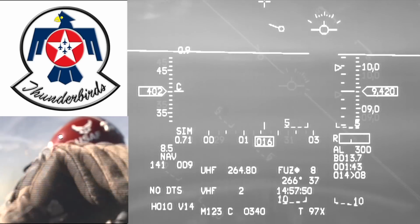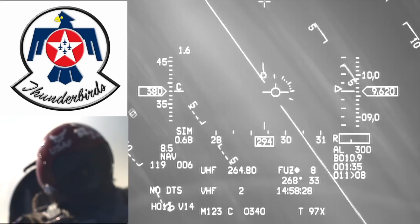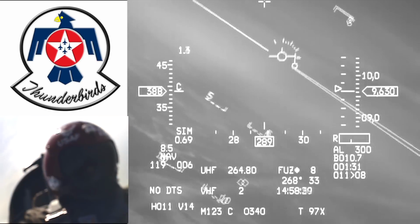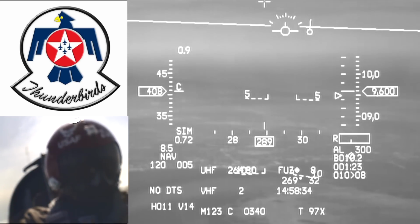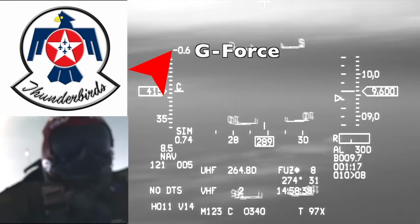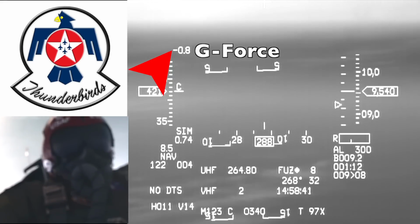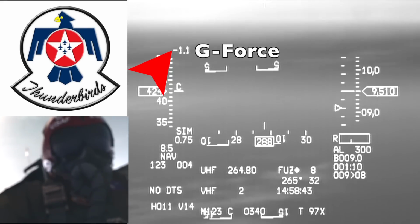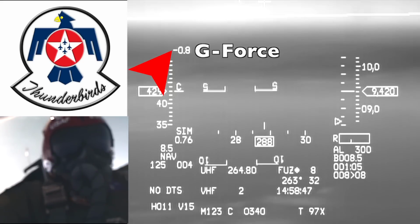Awesome. All right, so we're going to do the inverted flat pass. Are you ready? I'm ready. We're going to do this one right over the Space Center. Okay, here we go. Nose is coming up and rolling. Setting it. See the Space Center? I do. That's awesome. There's negative one G for you right there. Wow, seatbelt's working good.